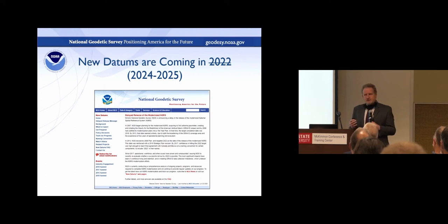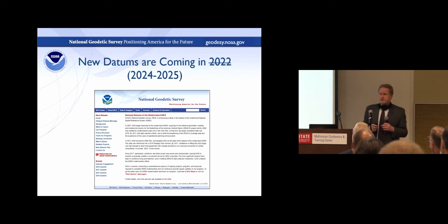This time, it's going to be different because in the past, when we did the datum changes, we did the horizontal at one time and the vertical at a different time. So when we make this change, we're going to do both a horizontal and vertical datum change. We're going to create a new state plane coordinate system, and we're going to change from the U.S. survey foot to the international foot. So it's going to be just a total change of what we're referencing our surveys to. And you can see in the slide here, originally this change was to occur in 2022.